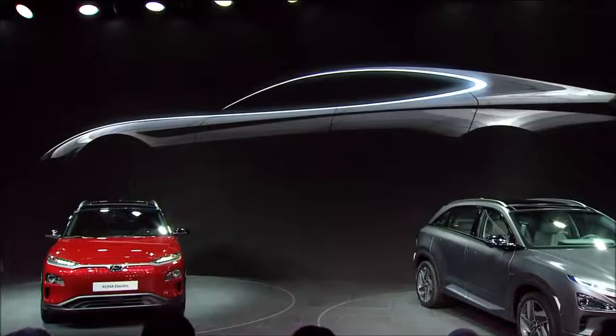Ladies and gentlemen, our very special concept car, HDC-1, Le Fil Rouge.